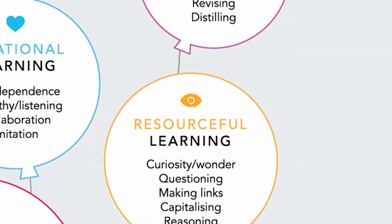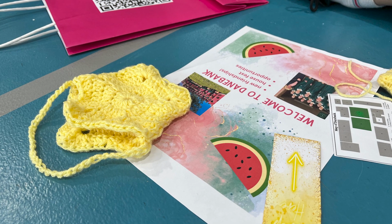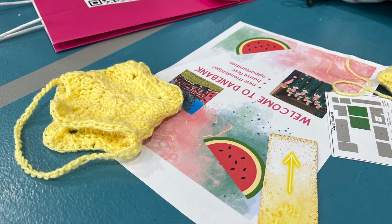In resourceful learning, we looked at things such as curiosity and wonder, and one of the big things there, we wanted the girls to be curious. Well, how do they think that these wellbeing packs would actually be beneficial with that transition?